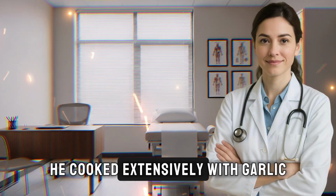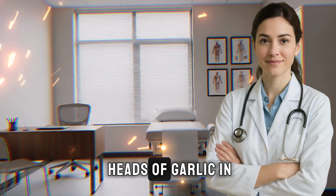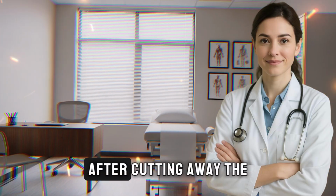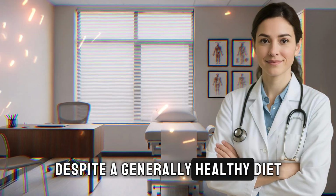He cooked extensively with garlic, believing correctly that it had health benefits. However, he stored entire heads of garlic in his refrigerator, and often used cloves that had become soft or had small spots of mold after cutting away the affected areas. His inflammatory conditions weren't improving despite a generally healthy diet.